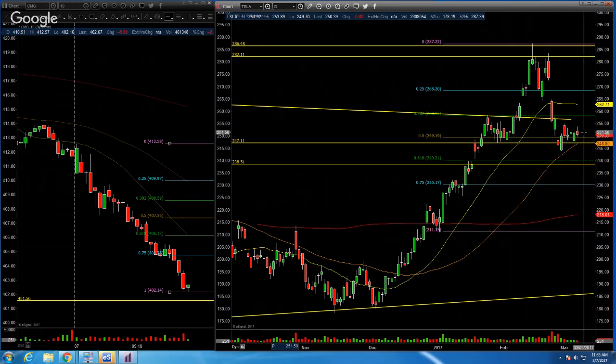But the more it consolidates sideways like this and moves up here, the more I believe it's going to set up. The markets start to sell, then this thing should start coming in as well with everything else. So just keep an eye on that.